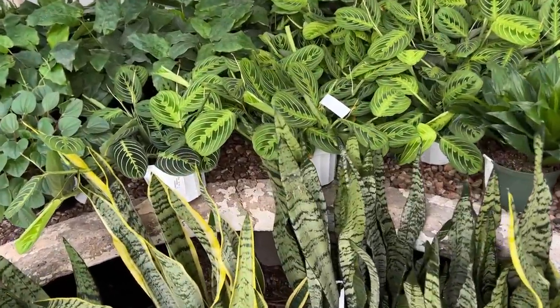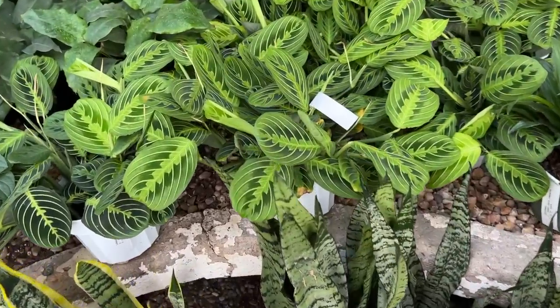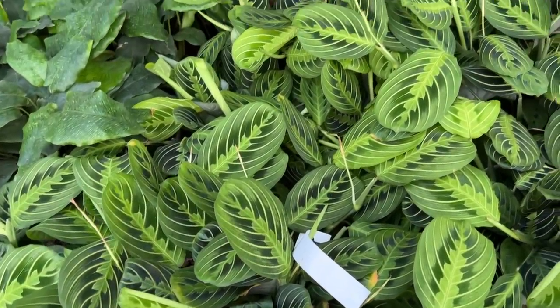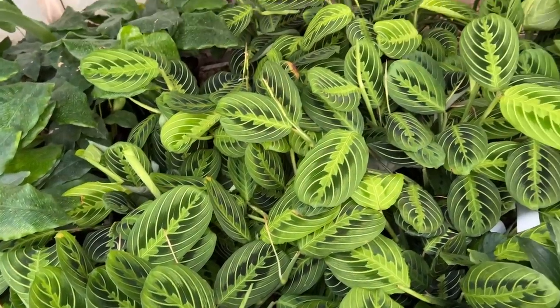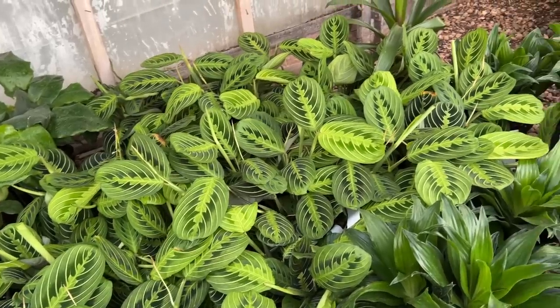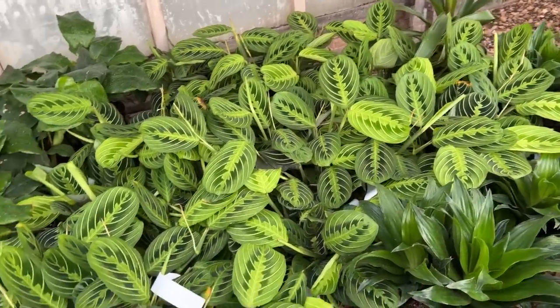Yeah. Those are prayer plants. What's really cool about those is they literally look like they're painted. At nighttime, the leaves close up like hands praying, and that's why they're called prayer plants. They're gorgeous. I love them. They like a lot of water.